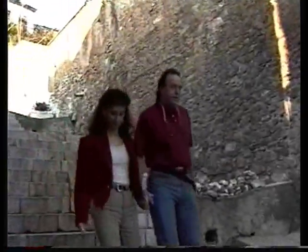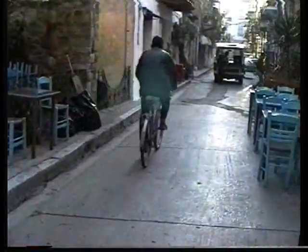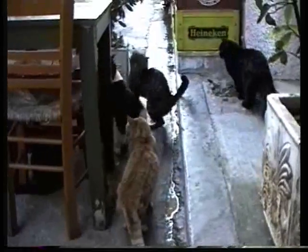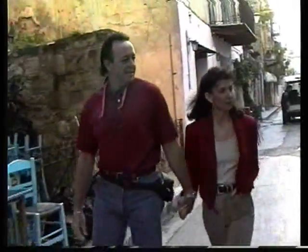Nafplion was originally a walled city back in the medieval days. Nowadays, this quiet city huddles along the north shore of this small rocky peninsula, crowned by its ancient citadel. Neighborhood cat club having a gathering on the streets of Nafplion.